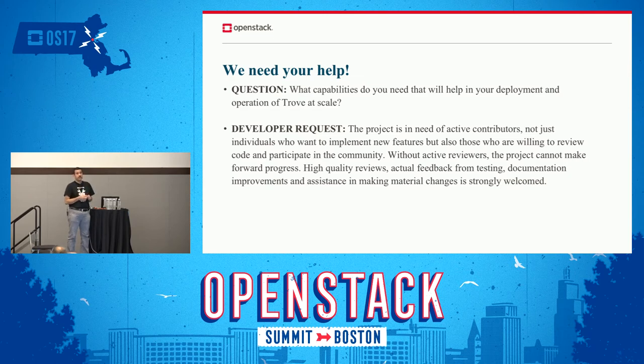Put yourself in the position of a distribution vendor, supporting Trove. Trove supports a dozen different databases. Are you going to be testing all of these? If so, what versions are you going to be testing? Are you going to be testing upgrades of these? So on and so forth. So until more people are using Trove, I don't see the distribution vendors wanting to put it in there. But until the distribution vendors put it in there, I don't see you wanting to use it. I have no way to break that.